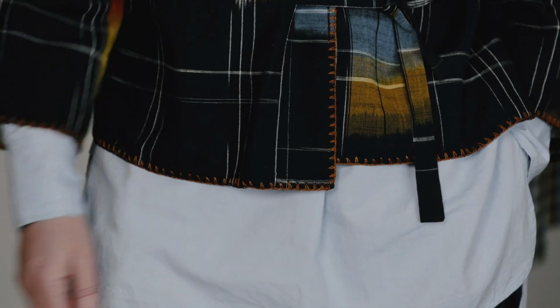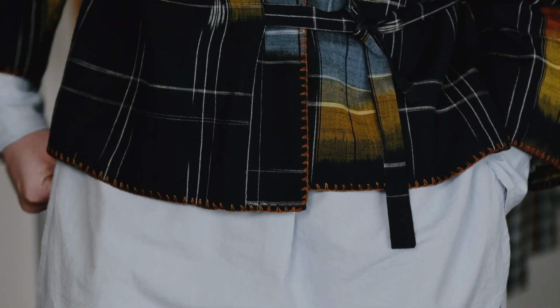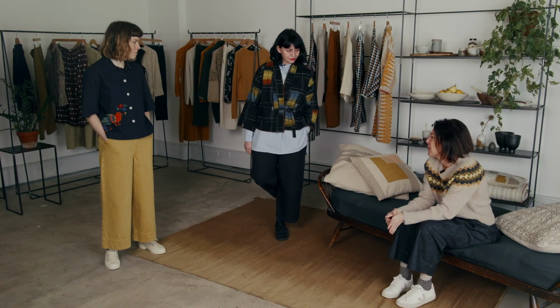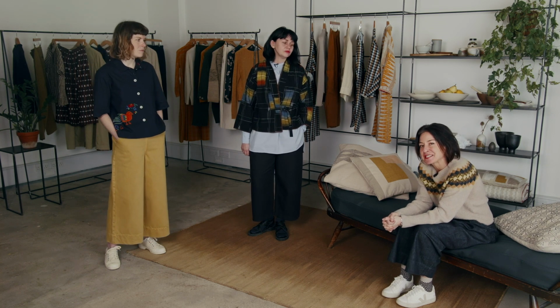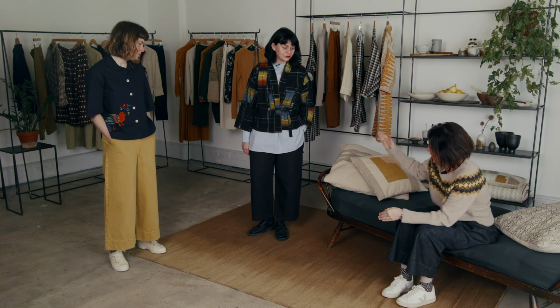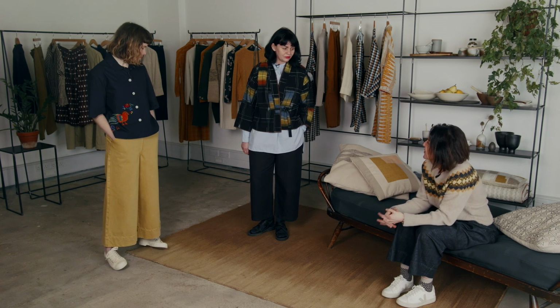But Paula's made it look really modern because she's taken something quite crafty and she's put a modern long cotton Oxford chambray shirt underneath. And then the trousers, just the whole silhouette looks super cool, doesn't it?